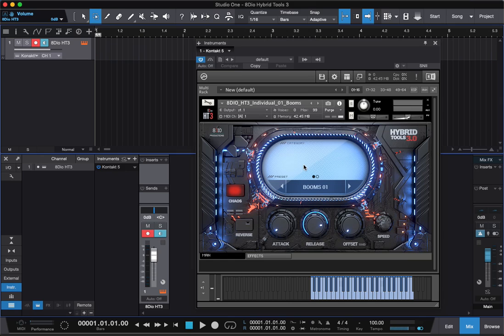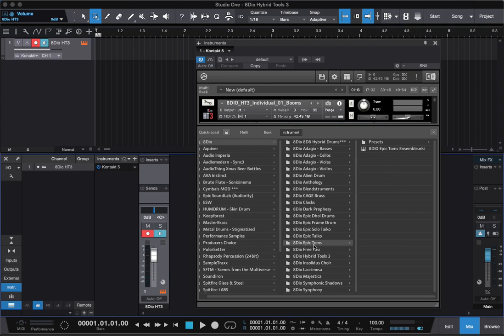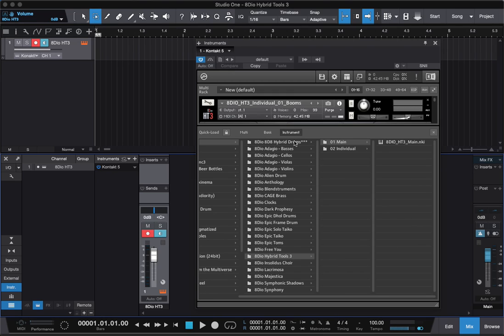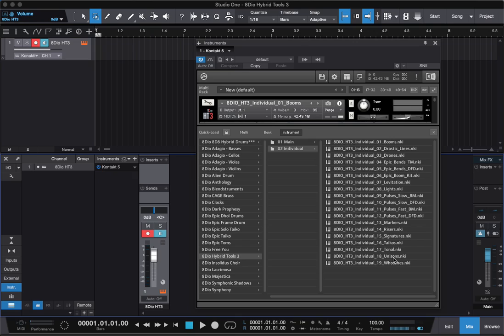I am a lover of 8DO, as you can see by my lovely 8DO folder in Quick Load here. I've got a number of their things, but I may be critical of this one because I never use it. Now, I may also find a bunch of stuff I want to use. It's got a main folder, which I won't start with. I'm going to start with these individual curated folders and go through them from top to bottom as quickly as I possibly can, which in my experience is pretty slow.